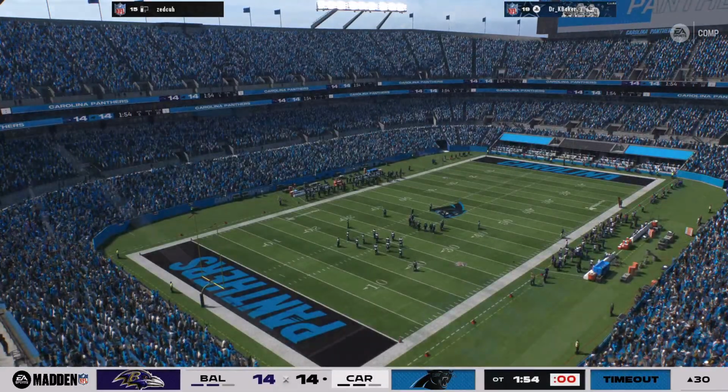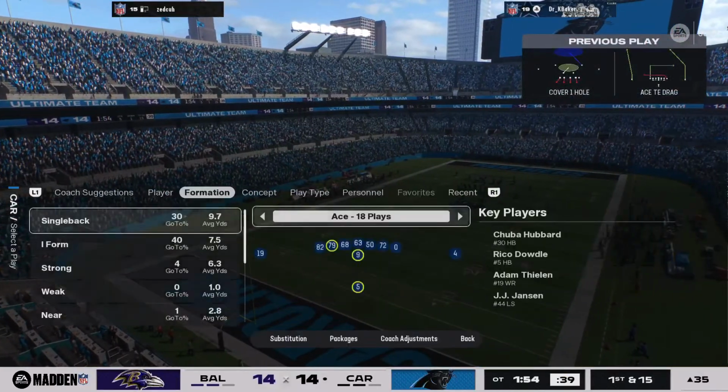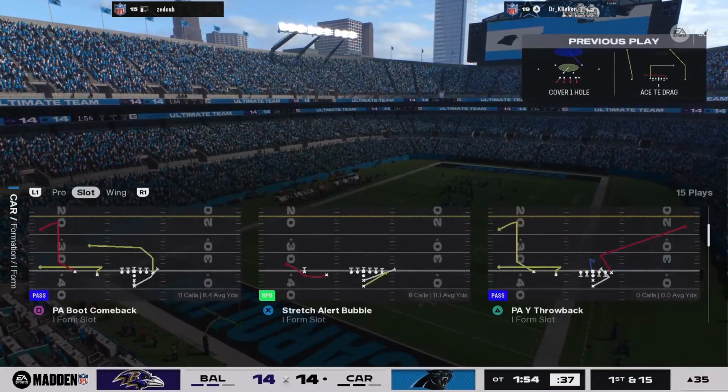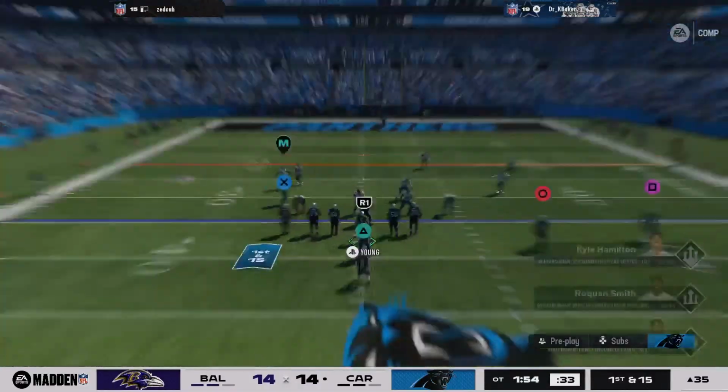Play clock down to 0. That's going to be a delay of game. I called timeout. That's crazy. I called timeout.